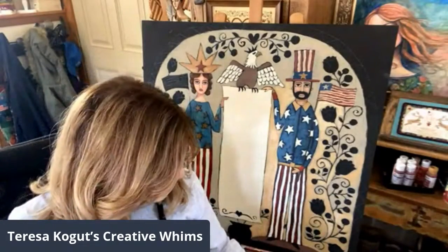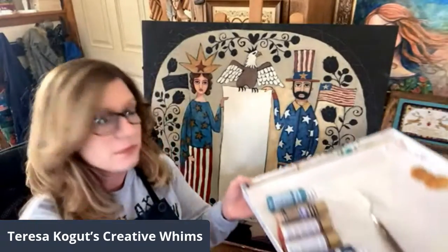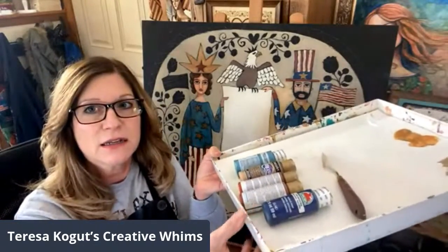I have a new palette, so I'm going to be adding colors to my palette. I use this Stay Wet palette, so it has a lid on it.